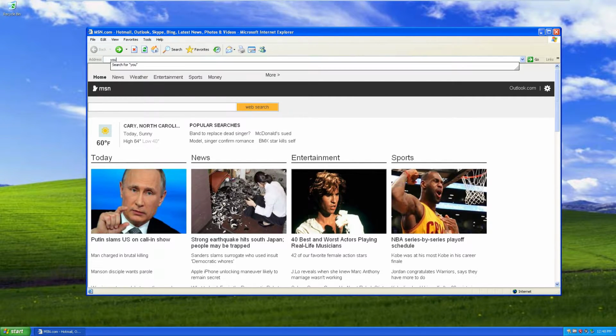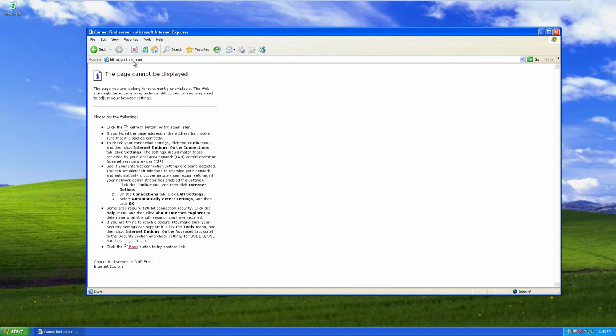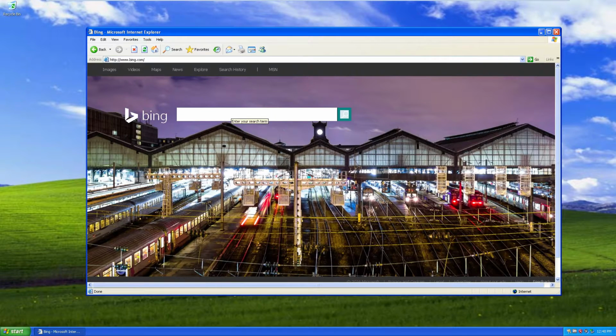Let's just try some basic sites. YouTube.com. It's probably not going to even open, because YouTube stopped support for IE6 in 2010. Do not show this warning. Yep, it can't even be displayed. But if you go to Google.com, let's go to Google. I thought it would be displayed in IE6, but I guess not. But I bet you anything that Microsoft's own Bing displays in IE6. Yep. So let's do this.